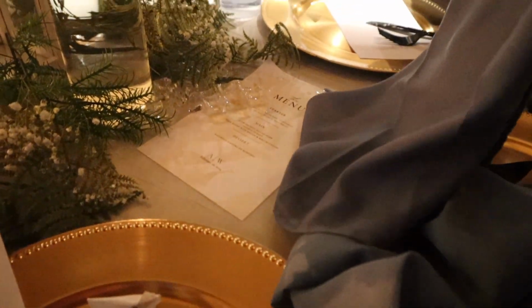Covering it up with all the towel that's spilled all over the place.